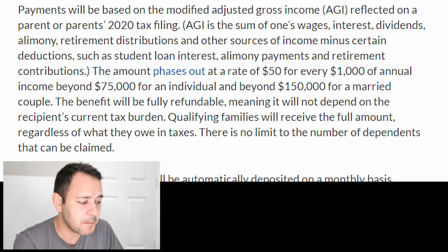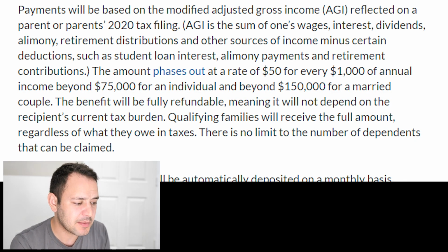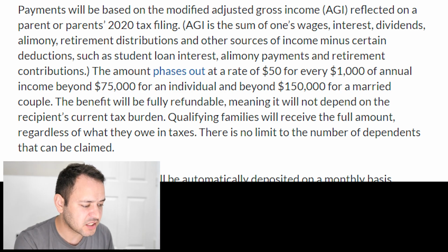Now, not everybody is going to be eligible to receive this child tax credit benefit. As we just read, it said 90% of the children in the nation are going to get this. So about 10% are going to be left out. So here are the eligibility requirements, or what makes you eligible to receive this child tax credit. It says payments will be based on a modified adjusted gross income, or AGI, reflected on the parents' 2020 tax filings. And they give a definition of the AGI. I'm not going to go through it, but you can go ahead and read it if you like.